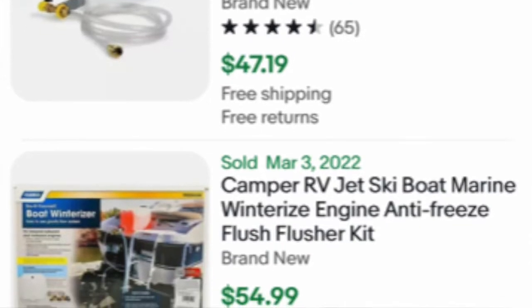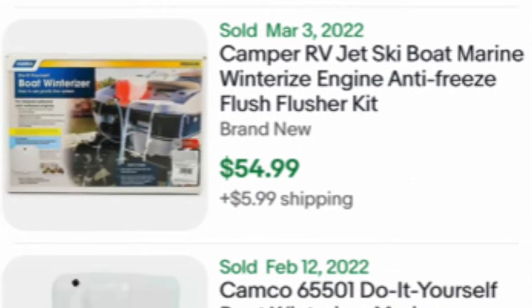Now, the first thing I saw at our first garage sale were these Camco boat winterizers. There were about six or seven of them, and I thought about getting them. They were selling them for $10 each, but I think there wasn't enough meat on the bone. On eBay, about three sold. One sold for $47, and the highest sold for about $60, but it was free shipping, and the boxes were yay big. So I didn't want to take a chance on it, even with getting seven and maybe making a profit, so I turned it down.